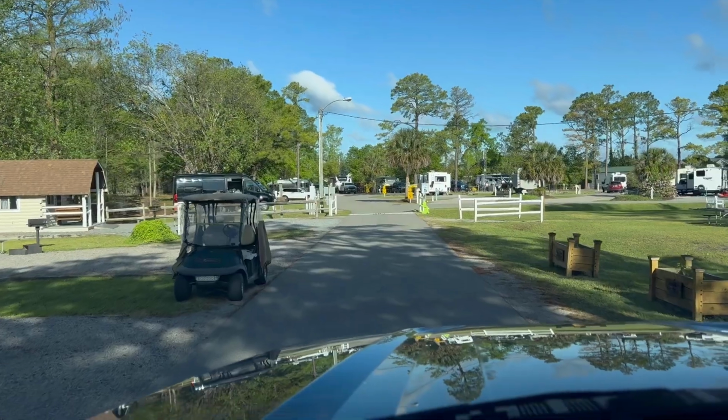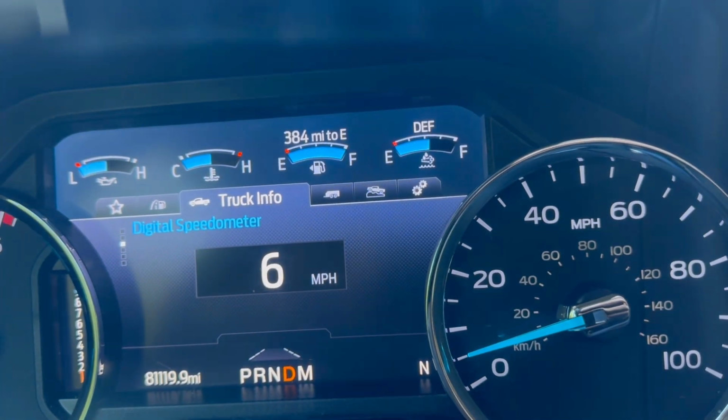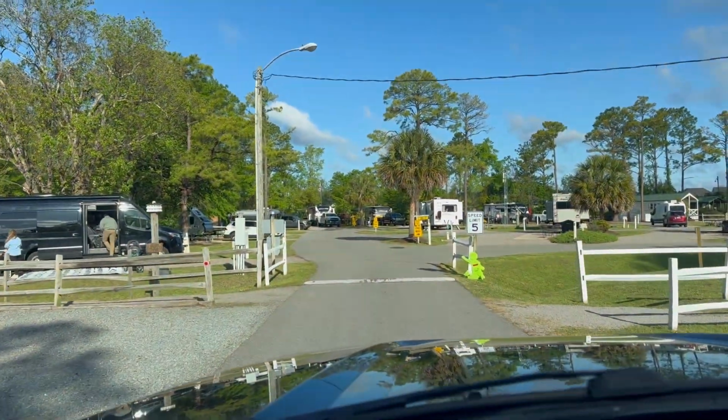Go 5 miles an hour. Yes. Oops. Can't even idle 5 miles an hour.